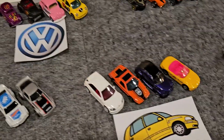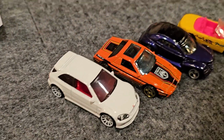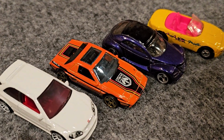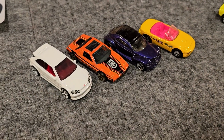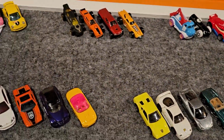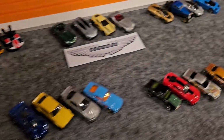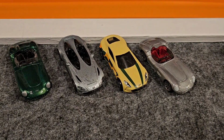Oh, these are kind of compact cars. So, you can see we've got a Fiero in there. Miata over there. Pronto is in there. So anyways, that's our compact group. Yeah, Aston Martins. Aston Martin for Ethan. It's a nice looking group of cars too.